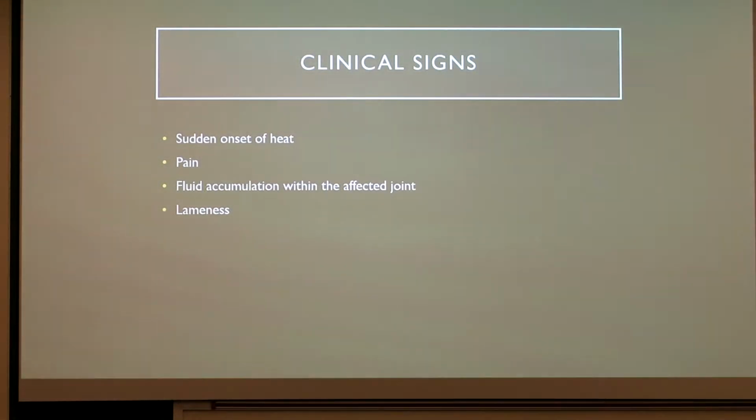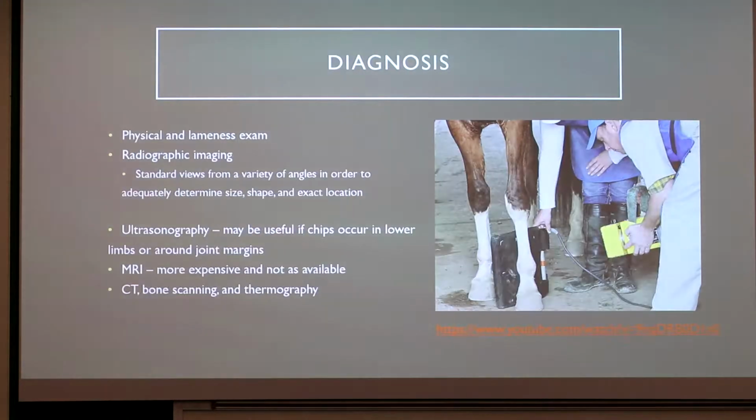Some clinical signs: sudden onset of heat, that can just be sweating, and also a rapid heartbeat. It will also cause pain and discomfort, and as you will see in a few seconds, it will affect how the horse trots or runs. And then there is going to be fluid accumulation within the affected joint, and then some lameness. So let me just show you.